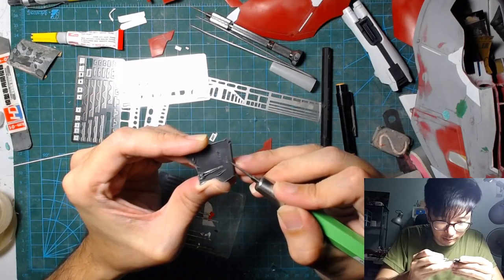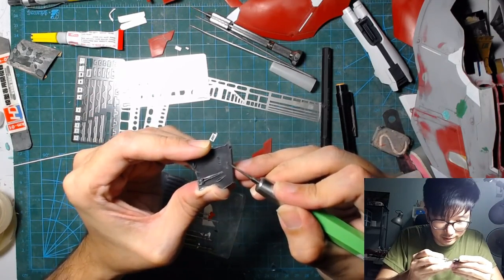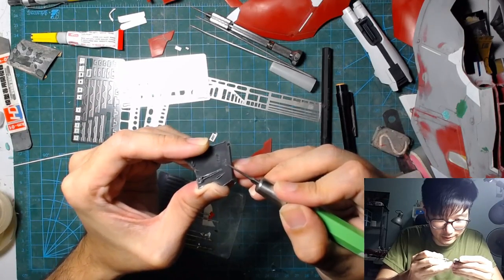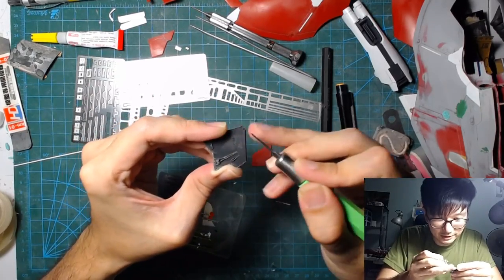Okay, I think the fun part about trying out on spare plastic is that you are not afraid of making a mistake, and you go ahead and make a mistake because you get to experience new things.